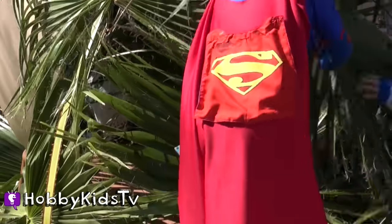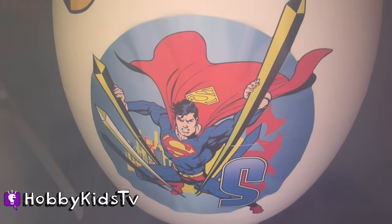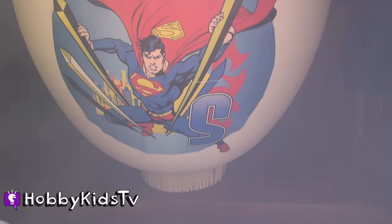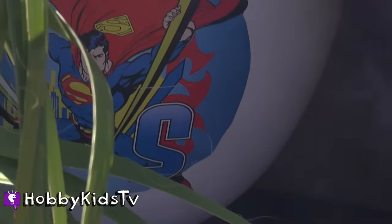I'm kind of getting cold. Cold, freezing air is coming out. Oh my goodness, I can barely see. The frost is too thick. Oh, look, guys. It's a Superman egg.